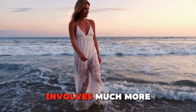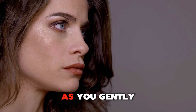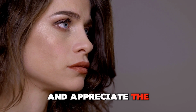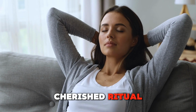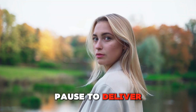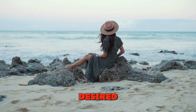The slow undress involves much more than simply removing clothing. It's an act of intimacy that communicates desire and attention to detail. As you gently remove each piece of her clothing, take the time to explore and appreciate the skin you unveil. This methodical approach helps build anticipation and makes the experience feel more like a cherished ritual than a hurried act. With each new area you expose, pause to deliver soft kisses and light touches. This not only intensifies the physical sensations but also deepens her emotional response, making her feel both treasured and desired.